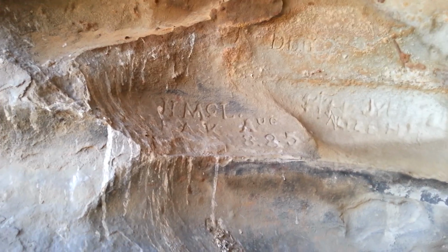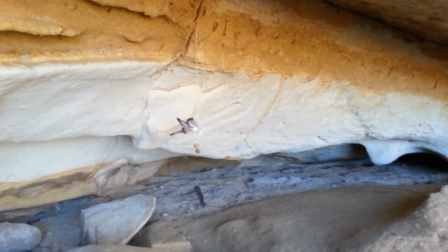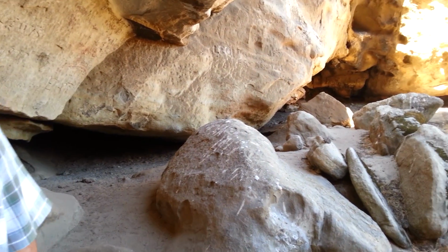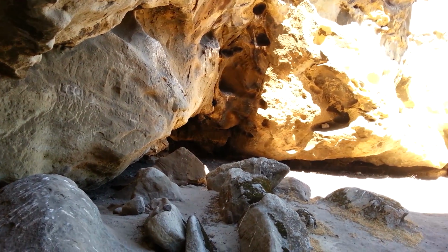It sounds awesome in here. You can hear the clean echo. It's nice and clean, too. The air. There's the Indian mark right there. This is like where they do their thing. It's beautiful, it's quiet, serene, peaceful.